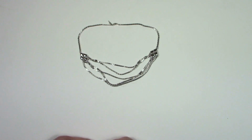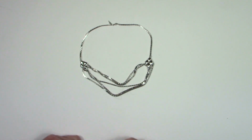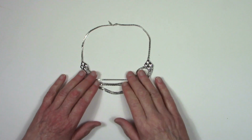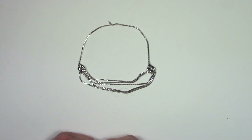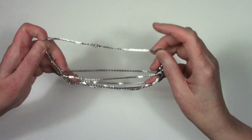Trifari is the brand, and when you can find the marks with the crown on them, it comes from a specific time period. And they can be very desirable depending on what the design is and who the designer was. Now, if you can find some from Alfred Philippe or Filippi, those were from the 1930s. Those are really desirable. So let's take a look at what we have here.